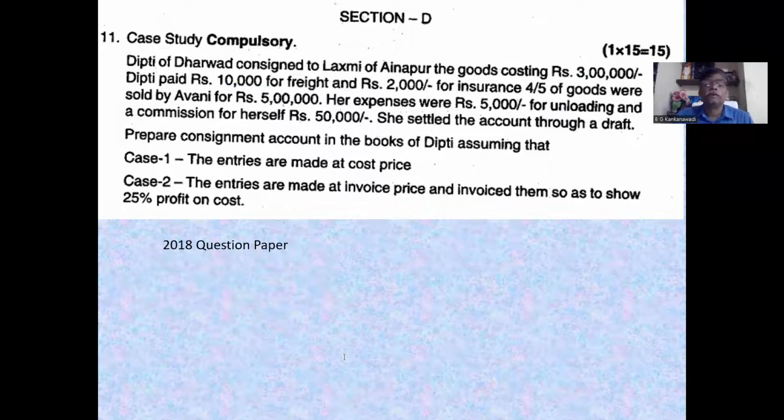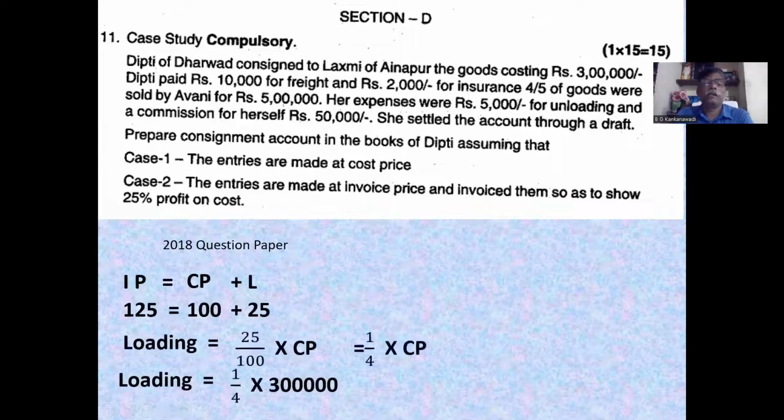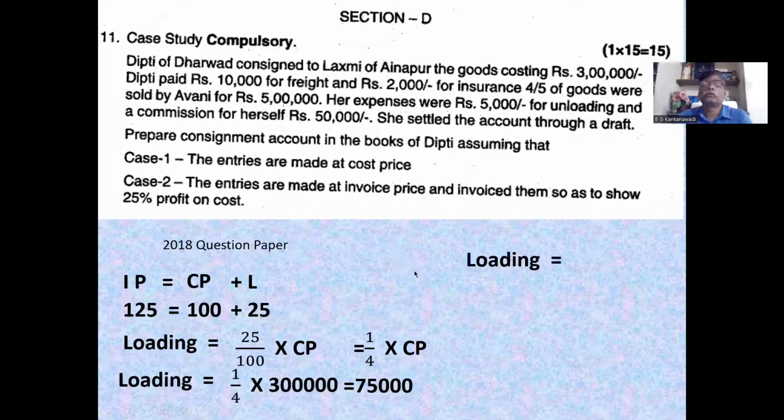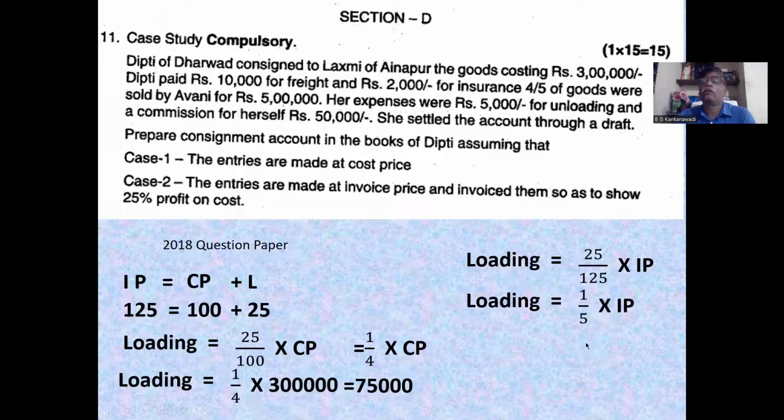You see the solution. What should you do now? First step, the first case: 4 items on debit side, 2 items on credit side, close it, and the first case is finished. Now you see, IP is equal to CP plus L. 3 lakh into 1/4 gives 75,000. This 75,000 you add to cost at the time of the second case, not in the first case. In the first case take only cost. So loading is 25 by 125 of IP, that is 1/5 of IP. Remember both: 1/4 of CP, 1/5 of IP. This must be written in the second case.